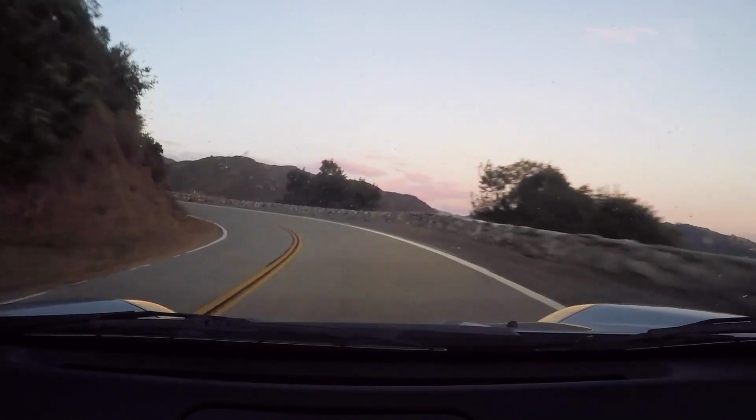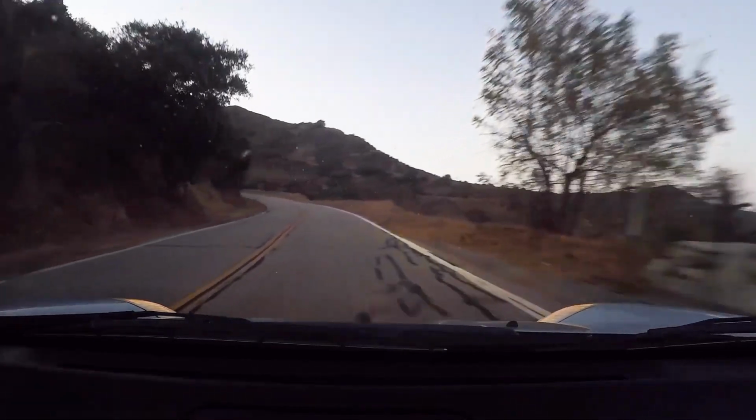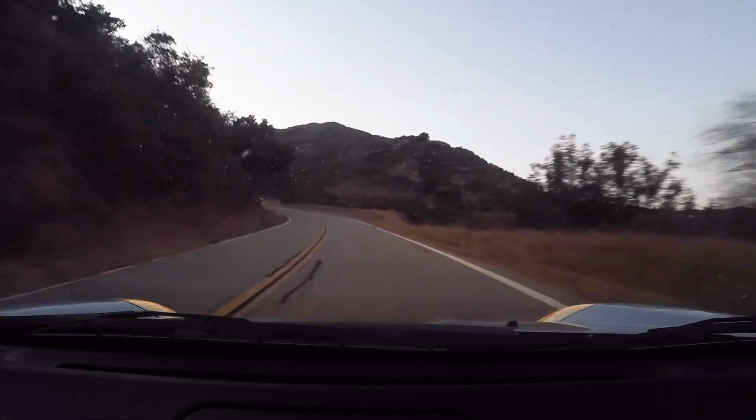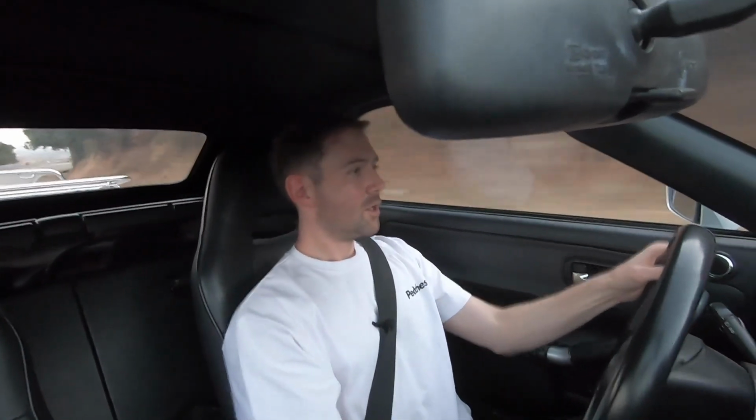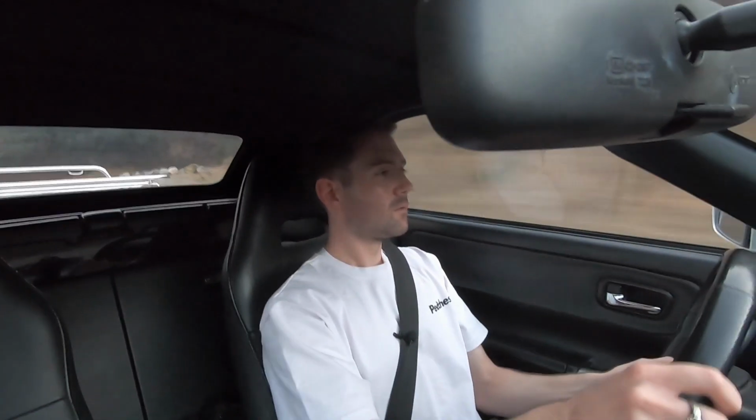Also, just a quick note, going back to the shifting again, the clutch is very light, it's very manageable. You can sit in traffic with this thing without any problem. Your leg isn't going to get tired at all. And it just makes for an easy, enjoyable drive up here in the mountains.